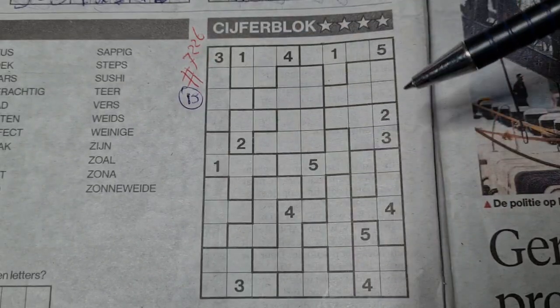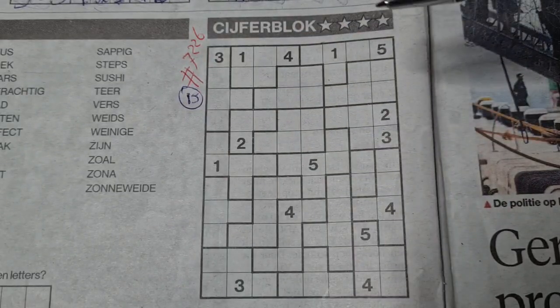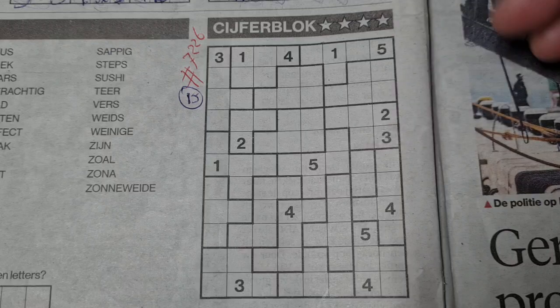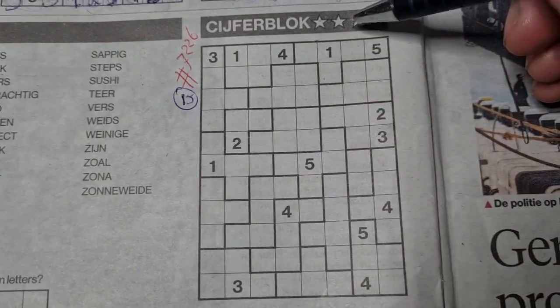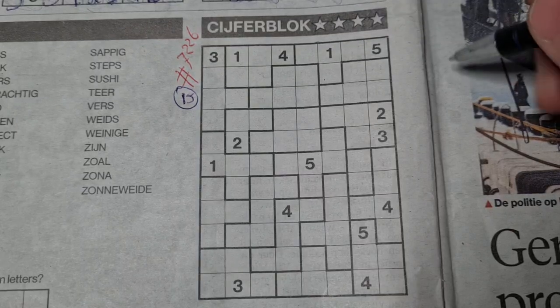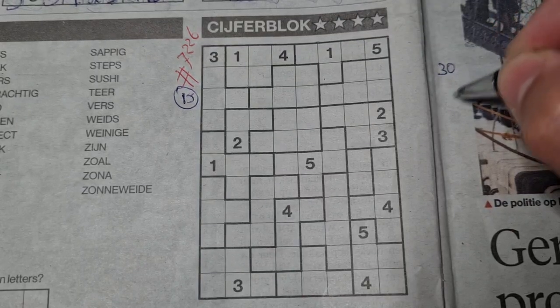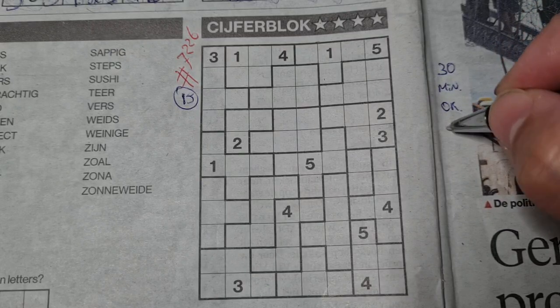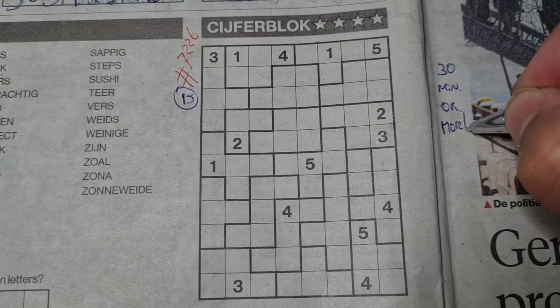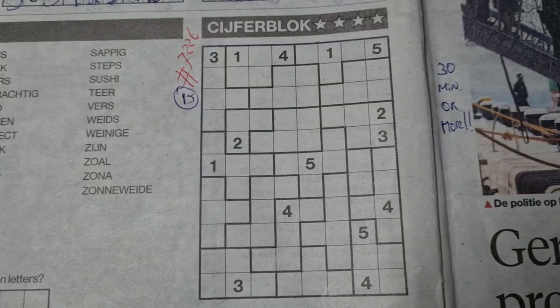Should be an easy one because the hard ones always have 8, 9 or 10 printed digits. But it has an indication of 4 stars, and for a 4 stars puzzle I need 30 minutes or more to solve. That's my time limit. Is this really a 4 stars? We don't know. We'll see.